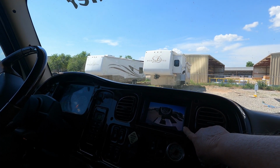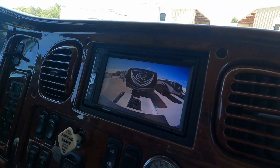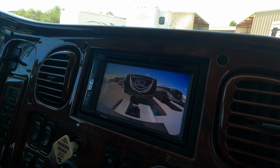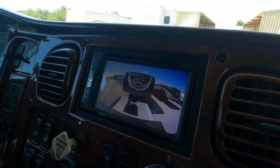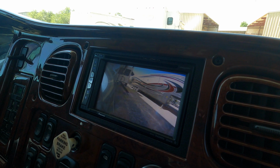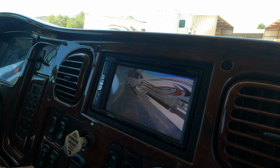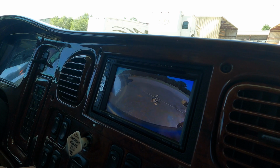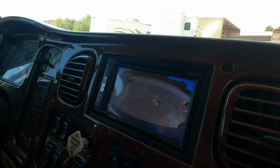Okay, this is a camera that's on the back of the truck. You can see it. So he can use that when he's backing up to hook up the trailer, or just bobtailing to see what's behind him. This is the camera on the right side. We have a camera on the left side, and a camera, a rear view of the trailer.